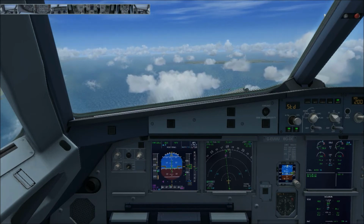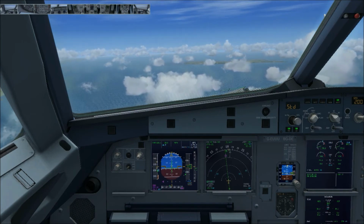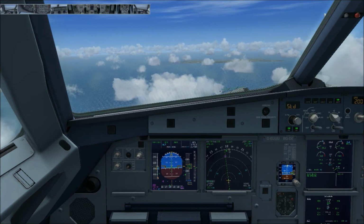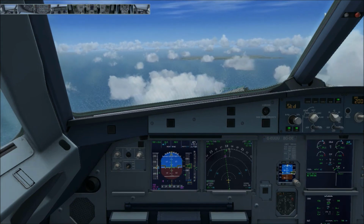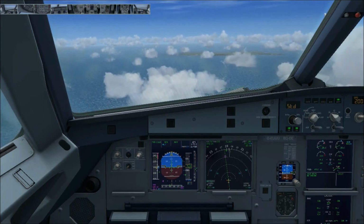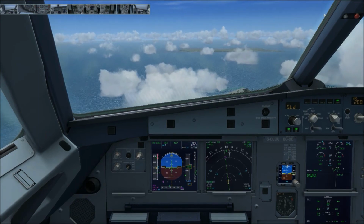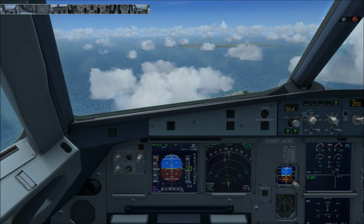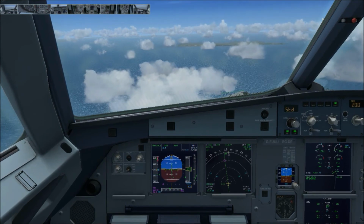It's asking for more drag, so I'm going to put the flaps down in a moment. There you go, I'll put the flaps into flaps 1. Plane pitches down again, we've got the drag, we've got the correct speed, that's good.